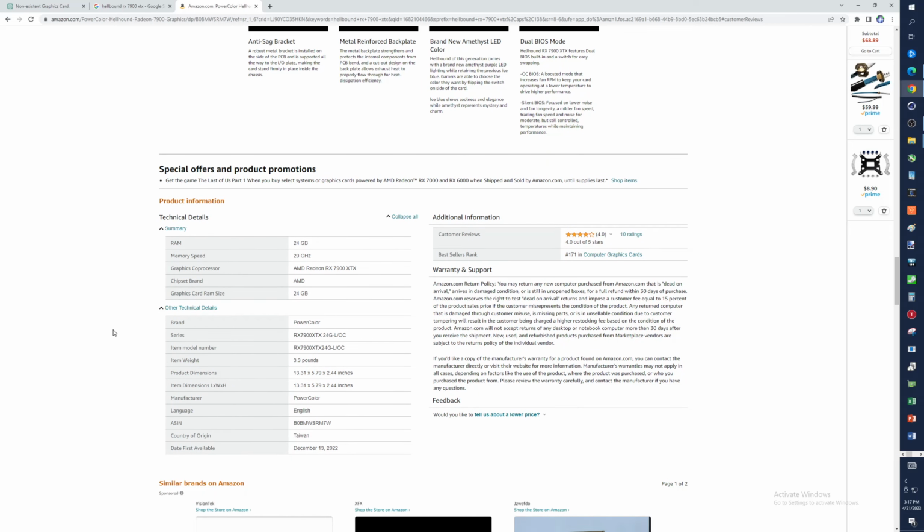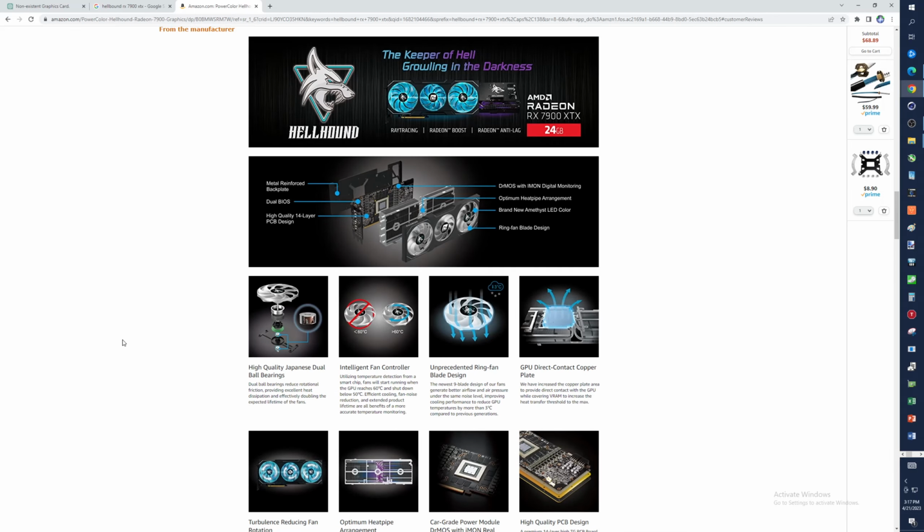I think there's better alternatives out there probably, but I would probably go with the RTX 4070 Ti, folks, over this thing. Hey, there you go. That's my thoughts on this.